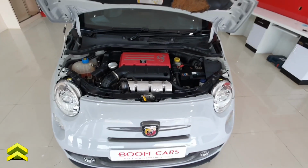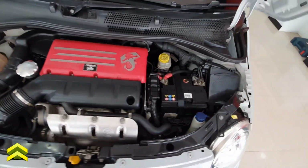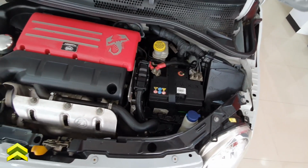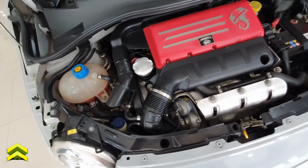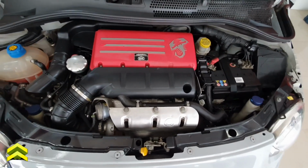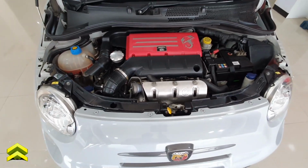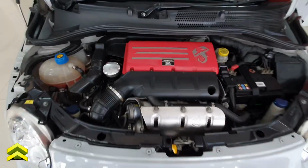Now, coming to the most important part of the video, what powers this hot hatch? Well, it's a 1.4 liter 4-cylinder turbo petrol engine that puts out 160 bhp and 230 newton meters of torque paired to a 5-speed automatic. Now, how does all of this sound? Well, then take a listen.